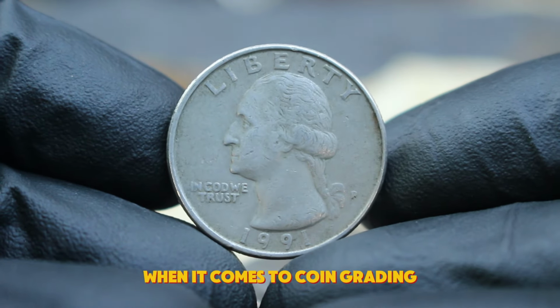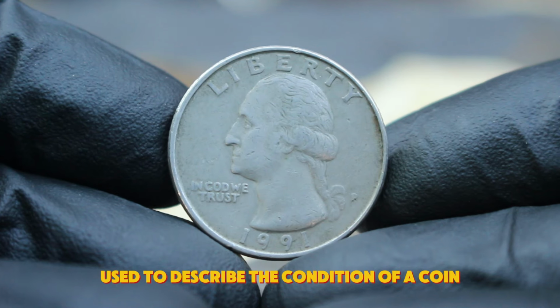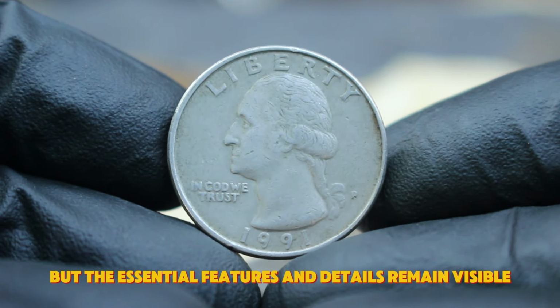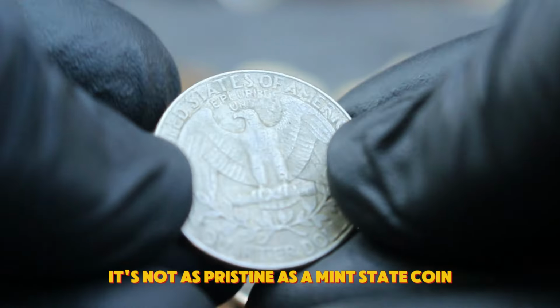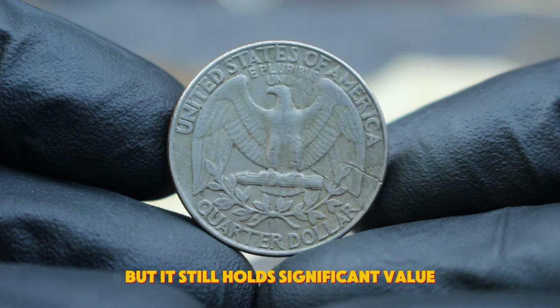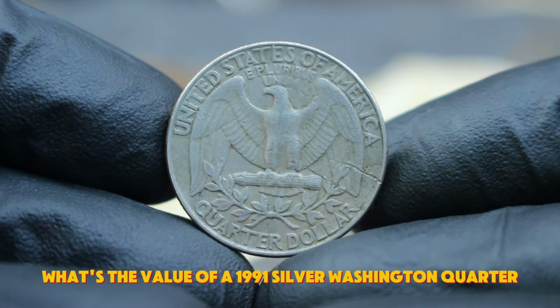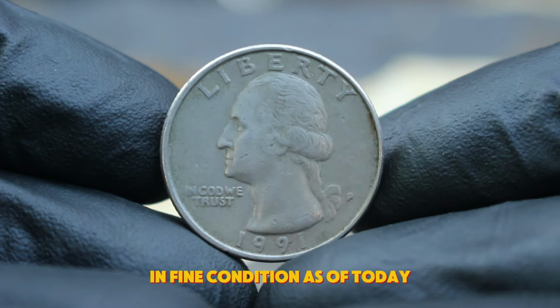When it comes to coin grading, fine is a specific category used to describe the condition of a coin. In fine condition, the Washington quarter shows moderate wear, but the essential features and details remain visible. It's not as pristine as a mint state coin, but it still holds significant value, especially if it's a rare edition. So what's the value of a 1991 silver Washington quarter with a P mint mark in fine condition?